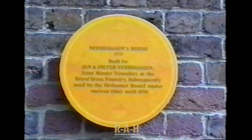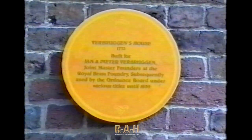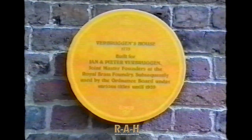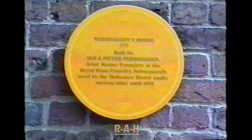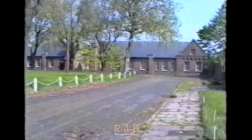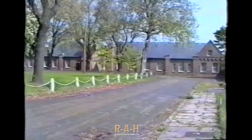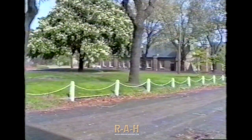This plaque is on the wall of the house that we were just looking at in previous footage, and it is of course self-explanatory. We have in fact moved slightly away from Plumstead Road, although you can probably still hear the traffic in the background, and we're looking at Dahl Square. And in a moment we'll go in a bit closer.